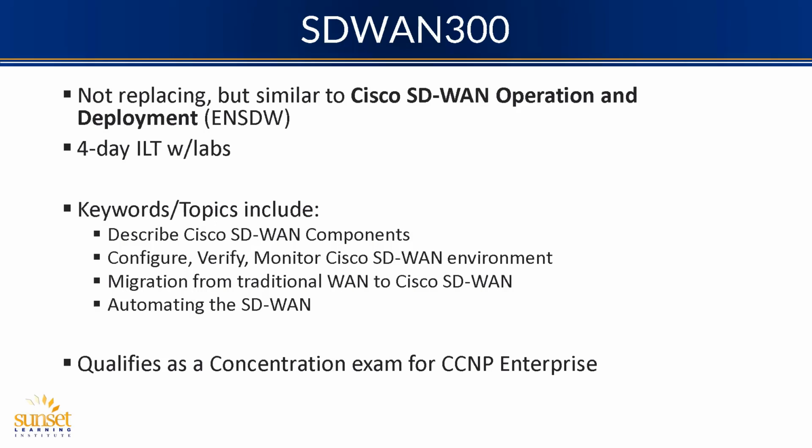ENSDW was kind of a stopgap measure for Cisco to have SD-WAN training while SD-WAN 300 was being built. This course, a 4-day ILT with labs, goes over what the SD-WAN solution is, how to configure the pieces of the solution, and the management tools. It's like ENSDW, but a little more advanced, a little more in depth. Definitely goes more into the automation, the monitoring, the troubleshooting than the ENSDW course covers.